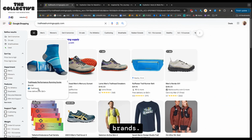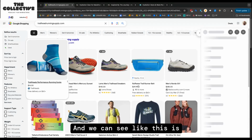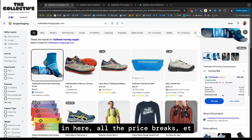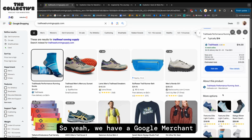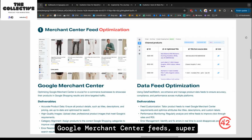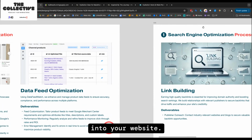Sometimes you search for their brands. They're here. We can see this is probably one of their running vests, and they've got the images in here, all the price breaks, etc. So yeah, we have a Google Merchant Center feed set up. Google Merchant Center feed, super important to get that free traffic into your website.